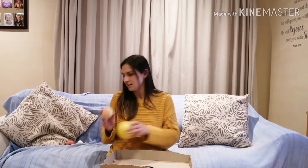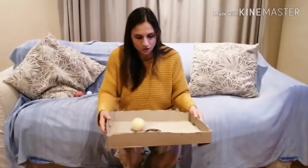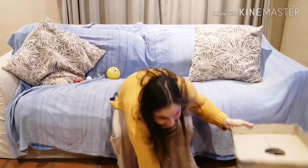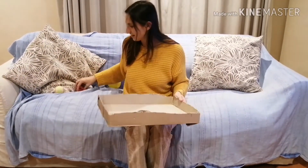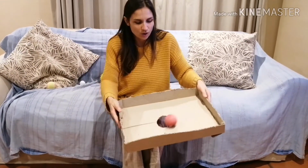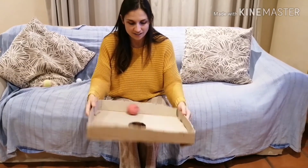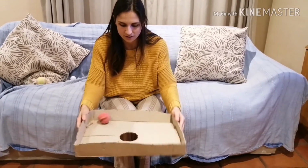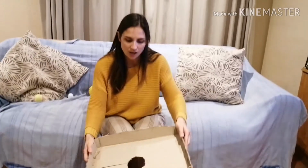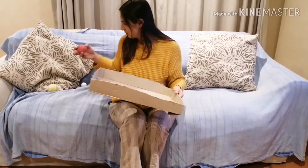So let's start with the tennis ball. So we're going to put the tennis ball in and you're going to try and get it through the hole. Oh, that's not too bad. Okay, let's try the next one. The red bouncy ball. Try and get through the hole. Whoop. Do you see if I go fast, the ball almost goes straight over the hole. So you're going to use your two hands and carefully, whoop, there we go. Bouncy ball right through the hole.